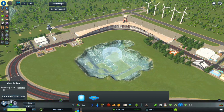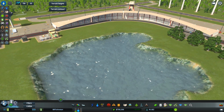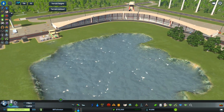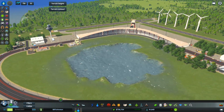Basically, you just right-click. There you go. You can see what's been placed before. Right-click and it would remove that. And I've set it at a level that I think is okay, although it seems to be rising up. And it's still rising. And when you set it, you want to set it at the level. Let's just right-click and remove that.